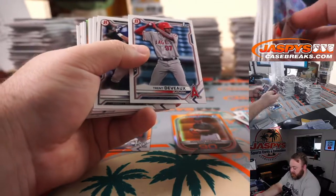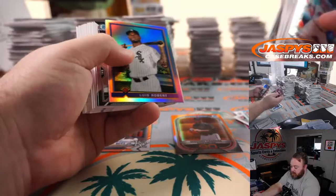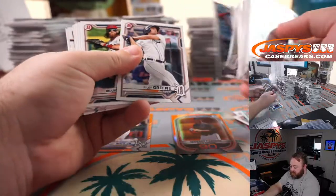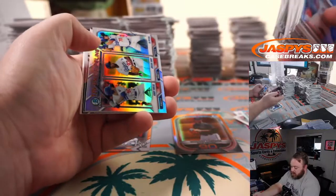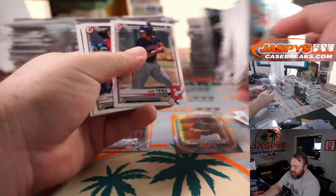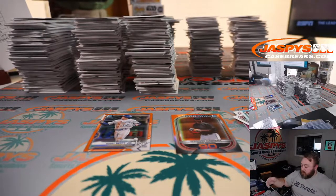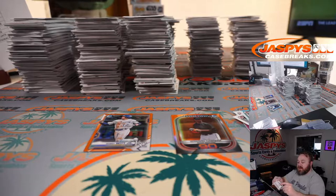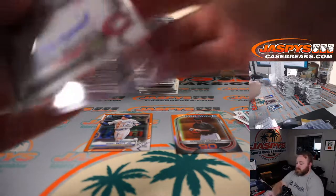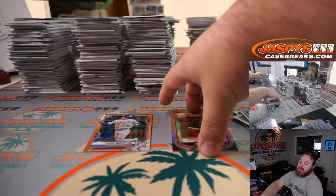Coach Dan. There you go, Dan. Luis Robert for the White Sox. Talent Pipeline for the Dodgers. Talking about the Contenders Optic football rookie ticket auto compared to the rookie ticket auto variation.